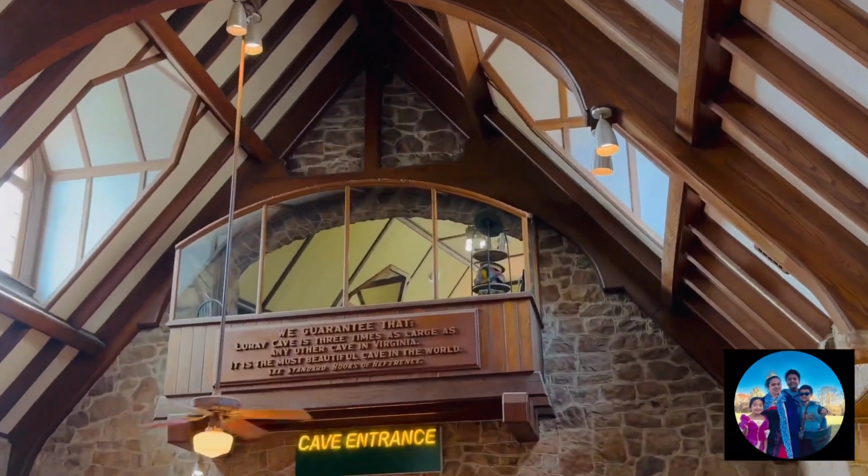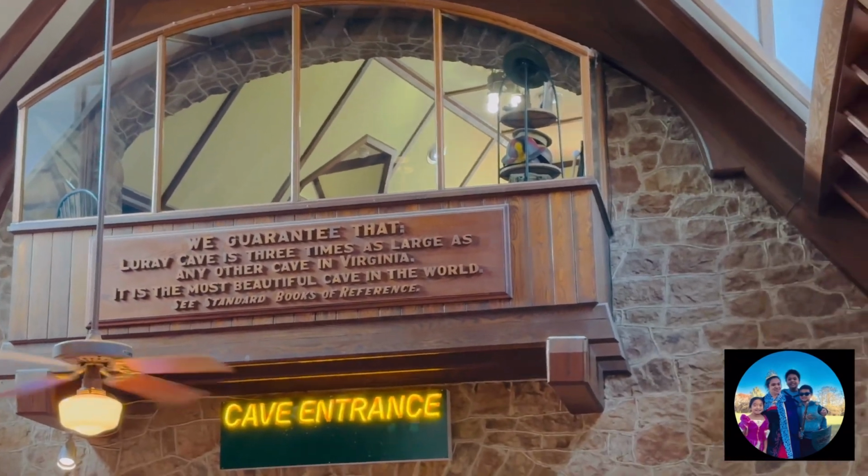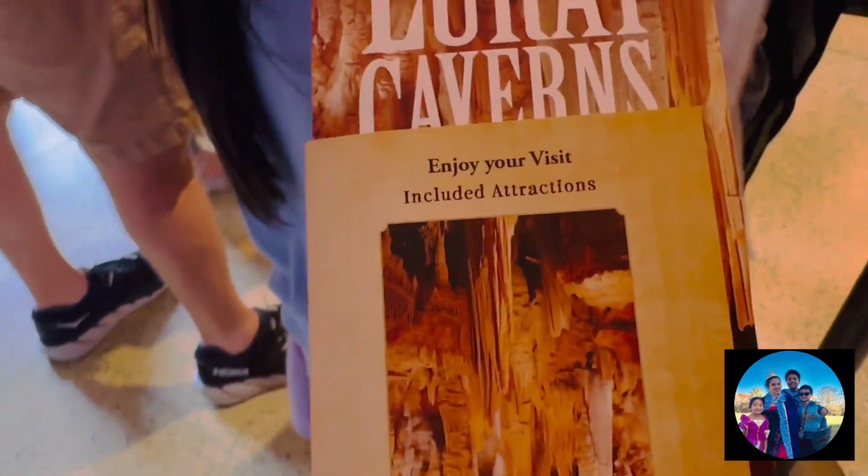If you are fond of rocks, you can see tons of rocks here with different shapes and sizes.